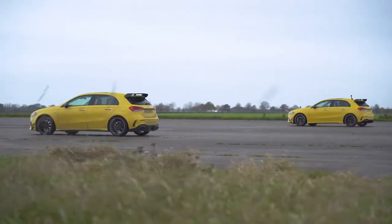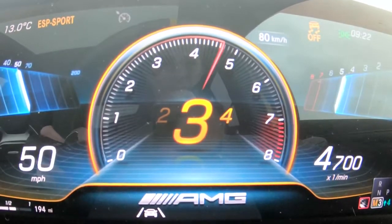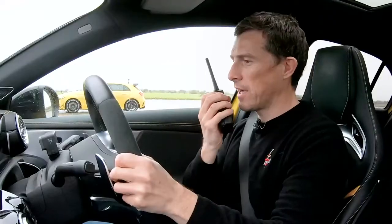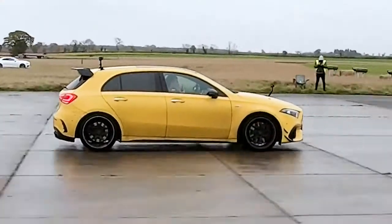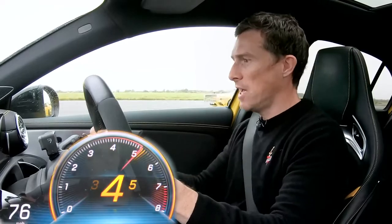This is a rolling race with the cars in race mode or their sportier setting and the gearbox in manual, starting from third gear. Right, let's get up to 50. This is going to be all about the boostage. Okay, I'll count it in. 3, 2, 1, go! Oh my God, the pickup on this is insane.